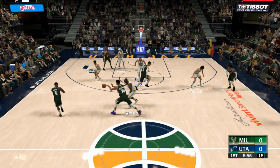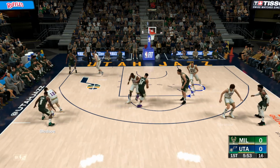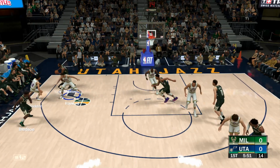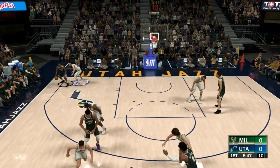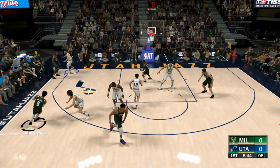Now, the starting group for the Milwaukee Bucks. The backcourt comprised of Bledsoe and Matthews. Giannis is the 4 with Lopez the 5. And it's Middleton in at the 3, the small forward.